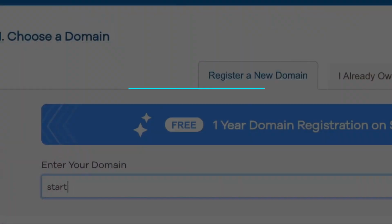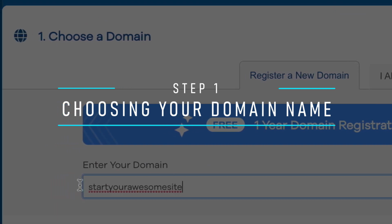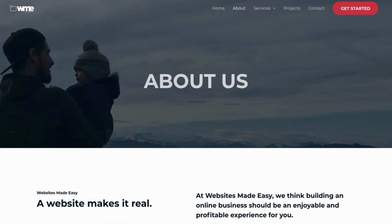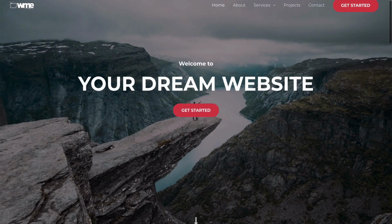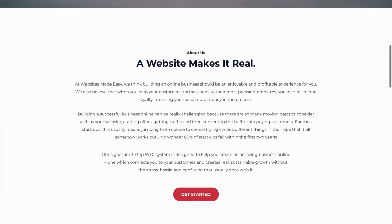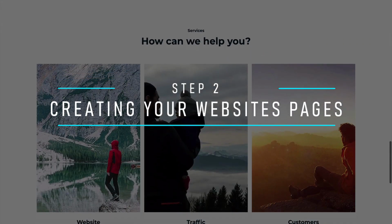Now, there are 3 steps to completing your website. Step 1 is choosing a website's address, also known as your domain name, just like ours is at websitesmadeeasy.tv. You're going to have your very own domain name too, and website hosting, so your website has somewhere to live and people can find it. Both of these are super cheap because I'm going to give you a special coupon code. Step 2 is creating your website pages and launching your brand new website.